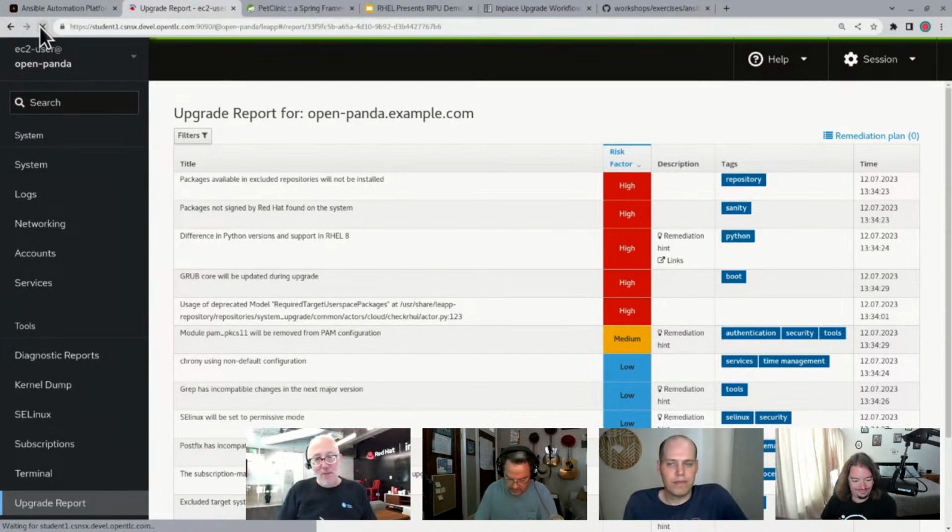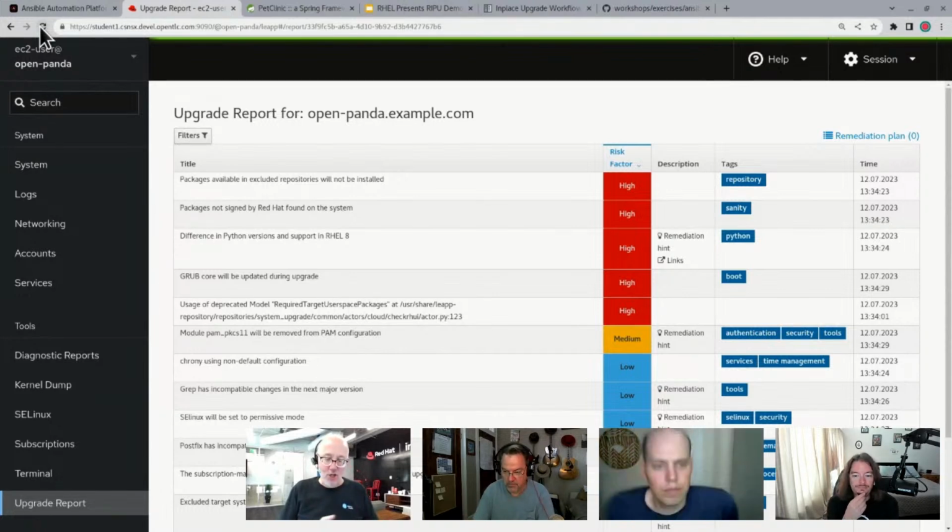I will say, as much as I love the engineers who put together the Leapp framework and all of these checks, they're a very cautious bunch of guys. If there's any possibility that something might go wrong, they're going to hit you with a high risk finding. And if you read the language on most of these, it's going to say things like, it's possible that this might go wrong, or there's maybe a chance.